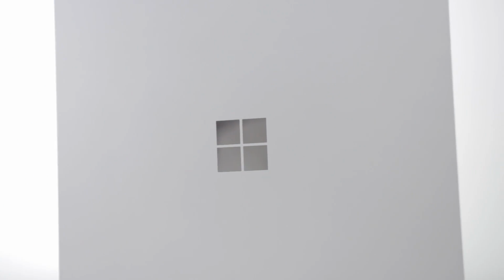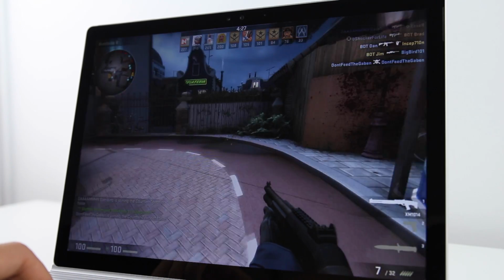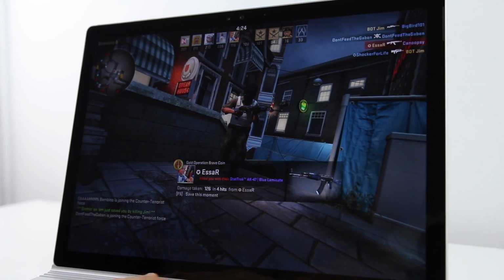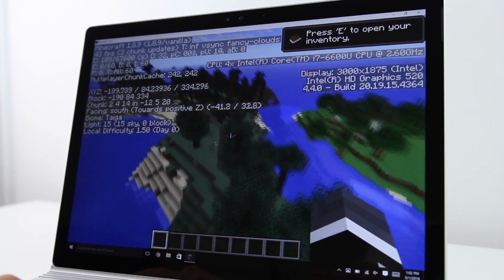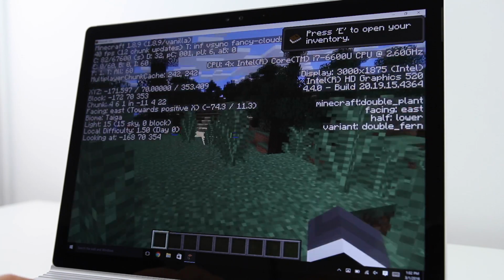during use. For gaming, Counter-Strike Global Offensive on maximum settings is not too smooth, but is much better when the settings are turned down, and Minecraft on the highest settings is very smooth and enjoyable, and it's great for games like these, but anything super graphically intensive, this is really not the best choice.